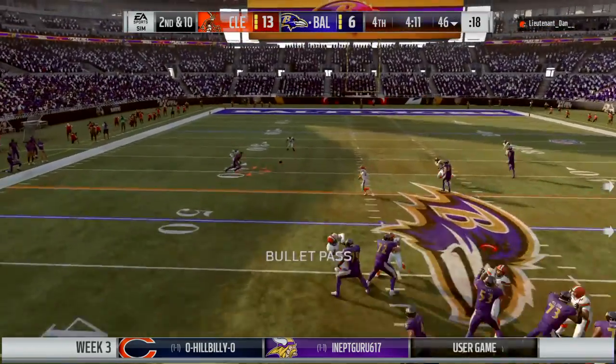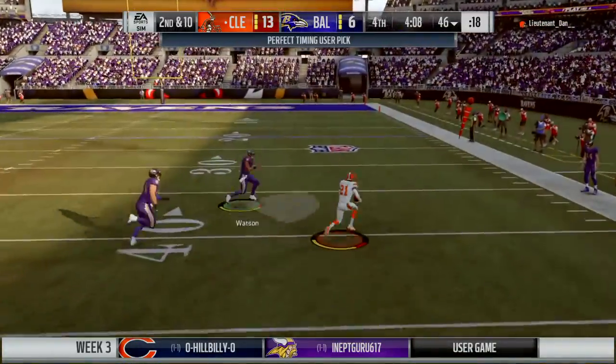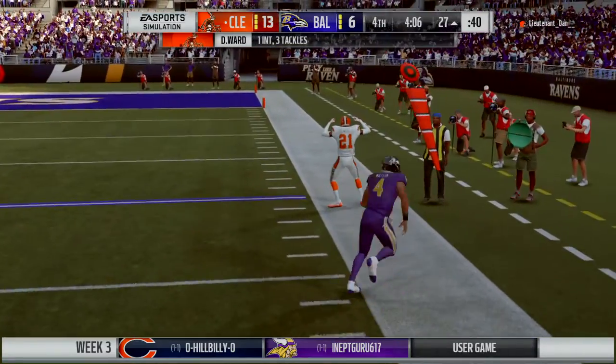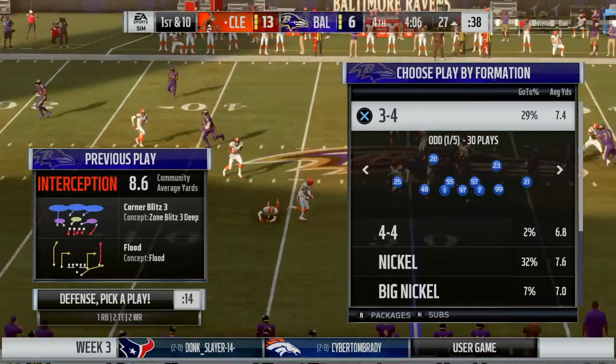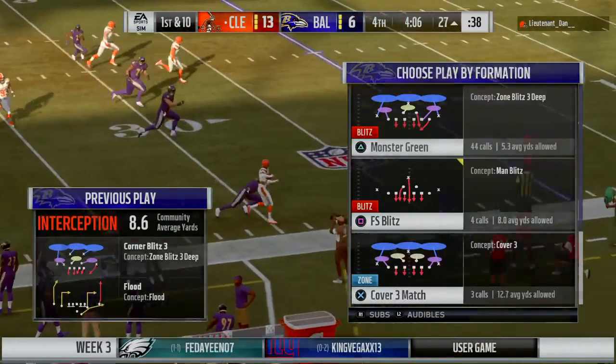To throw on second is Watson. And his pass is intercepted for the 4th time today. Picked up by Denzel Ward. Yet another interception, and I just had to double-check my math. But it is now 8 between last week and this week. Well, I just used a calculator. I didn't worry about double-checking it.